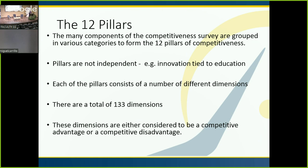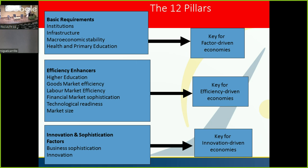Further to that, economies are not all the same. In order to give recognition to that, we look at economies in 3 stages. That is to say, we have factor-driven economies, efficiency-driven economies, and innovation-driven economies. Now, that doesn't mean that if you are in the innovation-driven stage, you do not need to look at the basic requirements. But you would find that an economy that is in the factor-driven stage would need to place a little more emphasis on their basic requirements. Whereas as you move up the chain, an innovation-driven economy would need to keep an eye here and here, but they also need to keep a more watchful eye on these factors, which is innovation and sophistication.